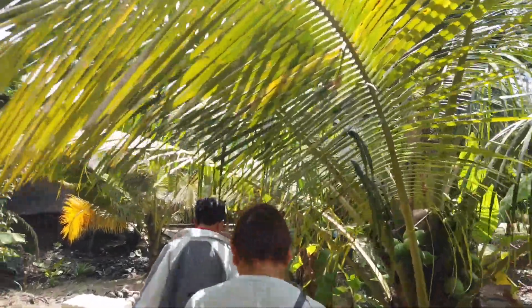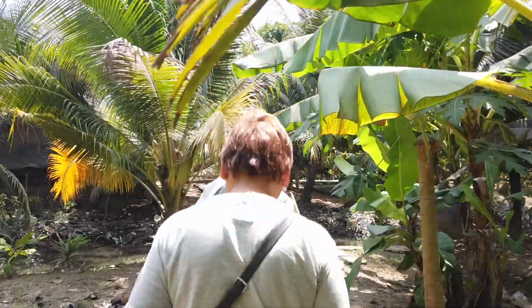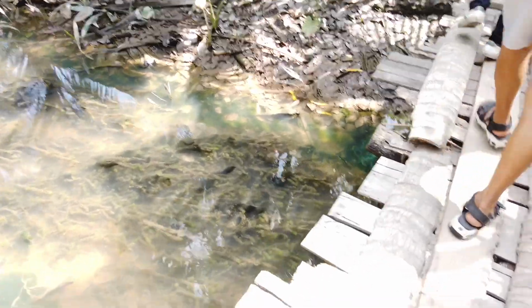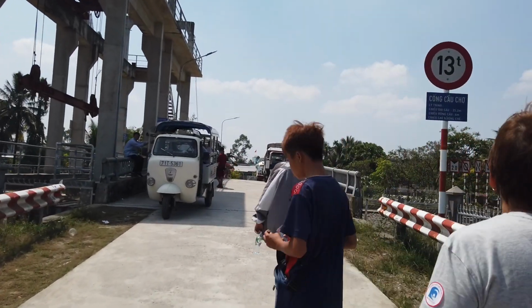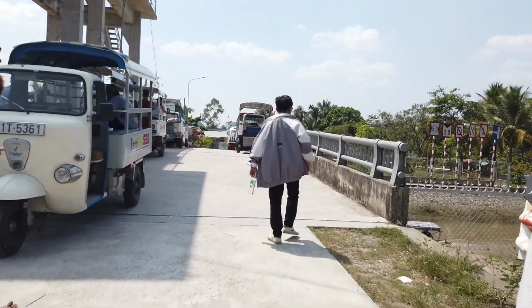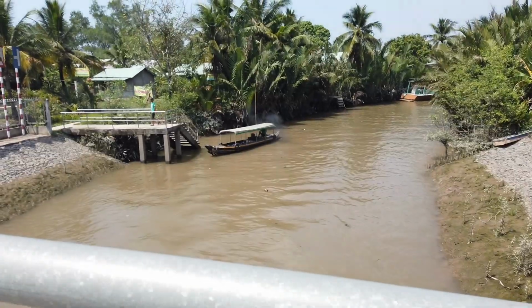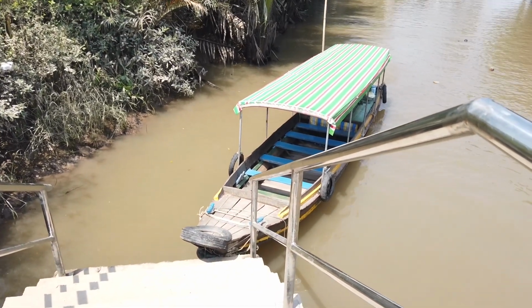After a quick boat ride, we arrive here and we're just following our tour guide. This place really looks like the Philippines. From the port, we walk for around 5 to 7 minutes until we reach this bridge. And we're gonna catch another boat here to the Mekong Delta village. So this is the boat that will take us to the village.